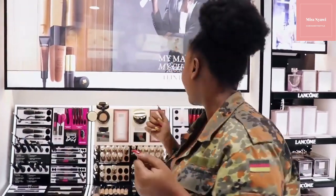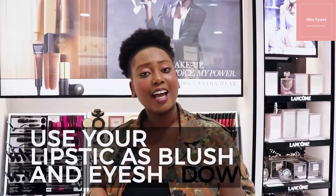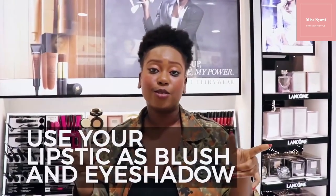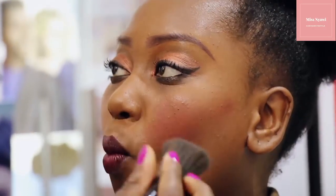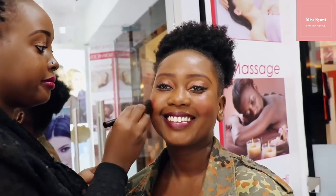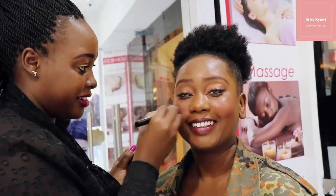The third tip that I can dish out, it's my secret, but well, I need to share it, is you can use your lipstick as blush and eyeshadow. Imagine, it got 3 things that this thing can do. See what I'm using? I'm using my lipstick. So guys, don't just have some crazy blue lipstick in your bag and then you expect to use it as blush, by the way. Your lips, your cheeks, and your eyes, come on.